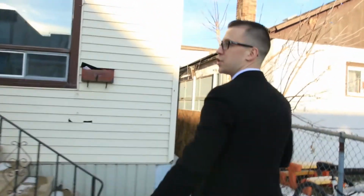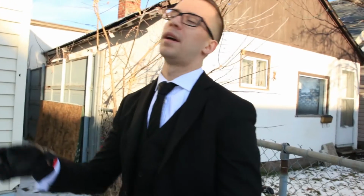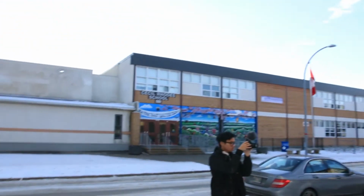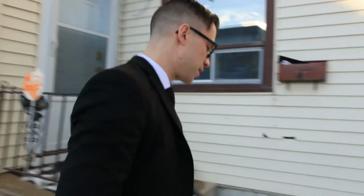So the one that I just flipped was 2 blocks away. This has an extra bedroom. This also has a garage. And if you look behind us here, this is also right across the street from a nice little school. So I'm hoping that this one is going to sell really nice. The last one sold over asking. The last one sold in only 5 days on market. So come and have a look.